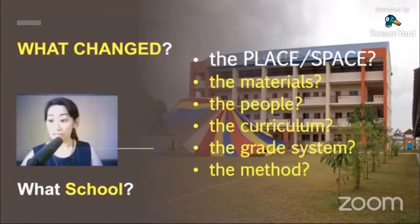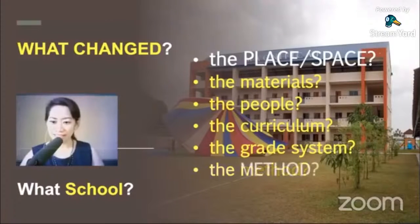Okay? Did the curriculum change? Yung traditional setup natin, teacher gives the lecture to the student, or kung halimbawa yung curriculum ng school na nyo is progressive, meaning child-centered and student-led, will it change? Did it change with the no face-to-face directive by DepEd? Hindi naman. Hindi naman. Did the grading system change? No. I think it's still the same. Okay. Did the method change?